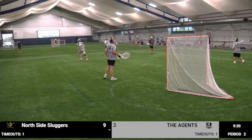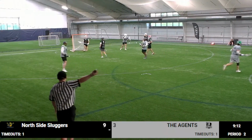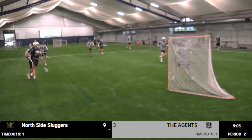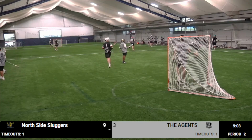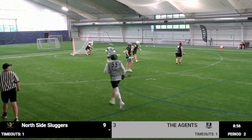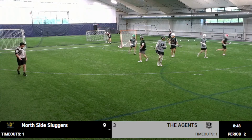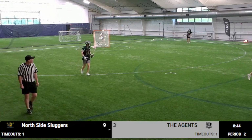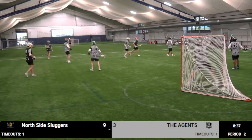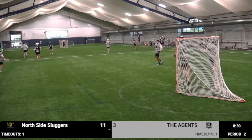Ball belongs to the Agents. Both teams looking for win number 1 on the season. Shot and a goal by Beatty. 9-4. Pass forward intended for the man. Gill looking for that chance, and now picks it up. Behind the cage, moves it. Zankowski. 2-pointer is good. 11-4.